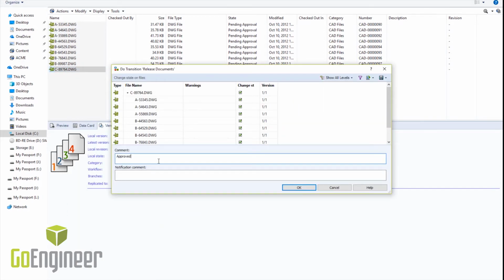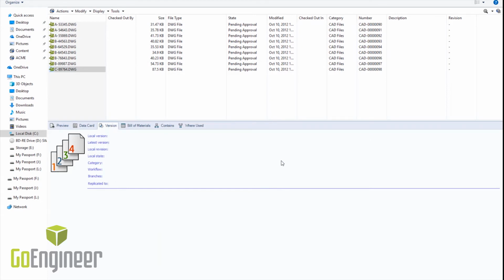And this is how SOLIDWORKS PDM can take our designs through the approval process and into production without miscommunication and delays.